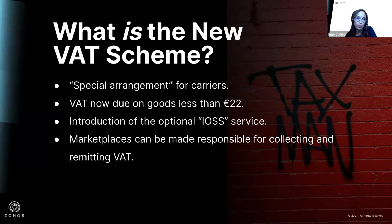Prepaying the VAT is a great solution for transparency of landed cost and will improve customer satisfaction as well. We will explain more about this further in the webinar.